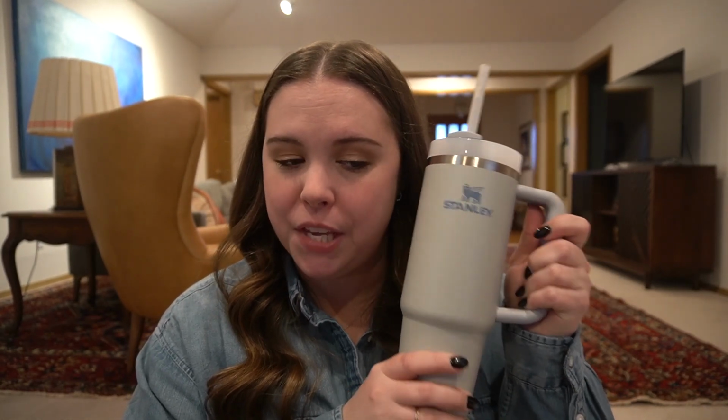So if you've tried the 40 ounce and it's too heavy, which is the main complaint that I hear about Stanleys, then the 30 ounce is perfect for you. They used to not have a handle version of the 30 ounce, but this year they came out with a handle version of it. I already have two. I have one 30 ounce with no handle, and I definitely prefer the ones with handles to the ones without.